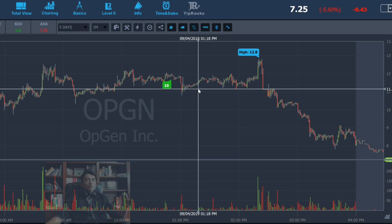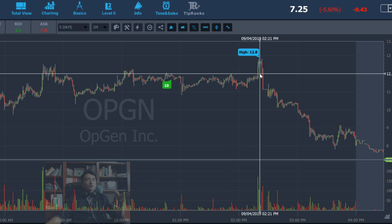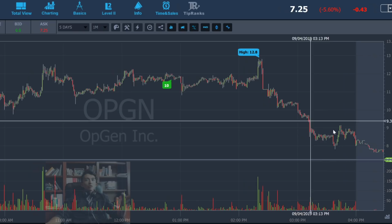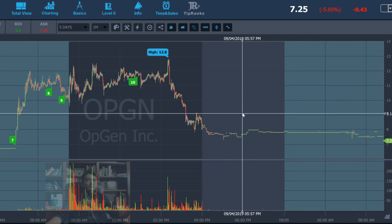On microflow, it's a little bit different, but the same thing applies. If the stock decides to consolidate, the breakout in the afternoon is unlikely to break through. You can see in this breakout, a bunch of people bought the breakout and it dumped all the way down to $7. And people are looking to buy into breakouts for microflow.